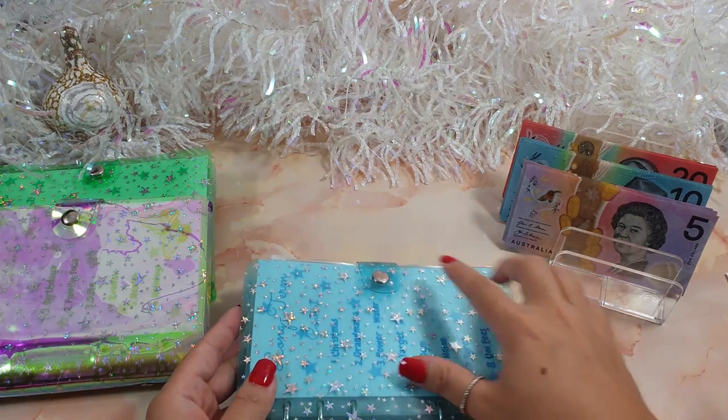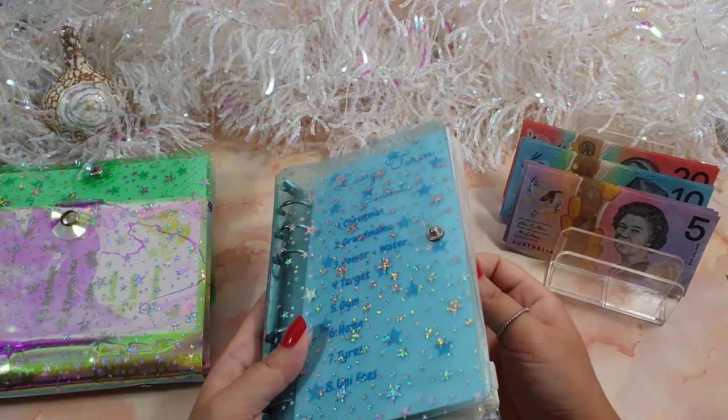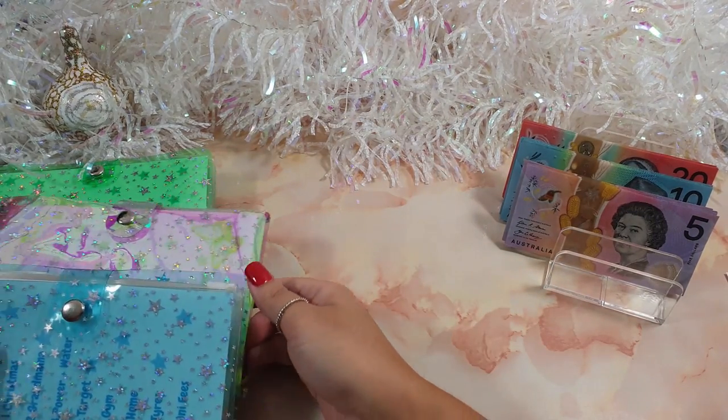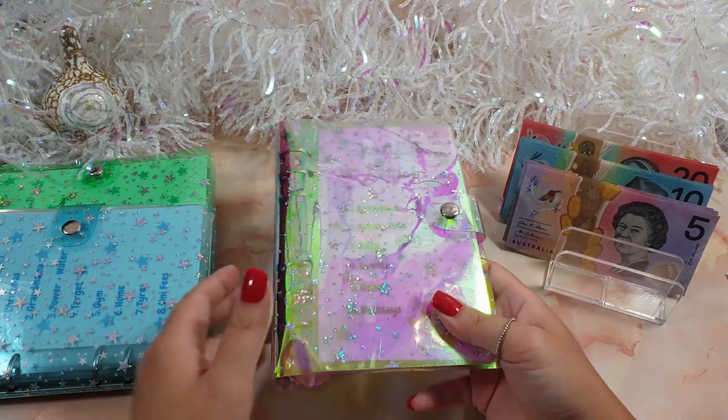Okay, so onto my long-term binder. Oh no, actually not my long-term binder. Onto my short-term binder, sorry.